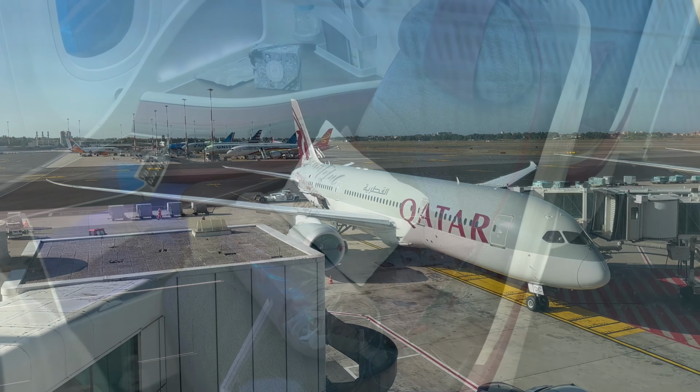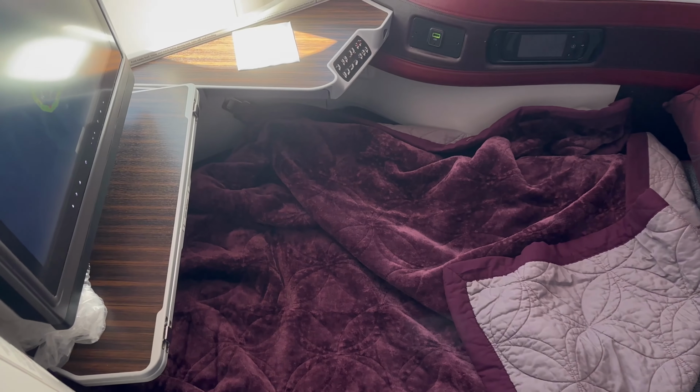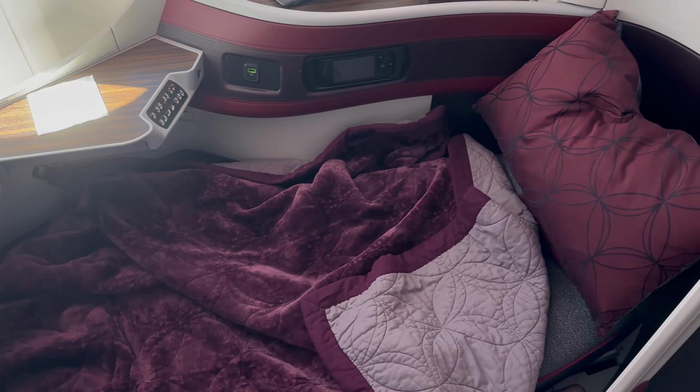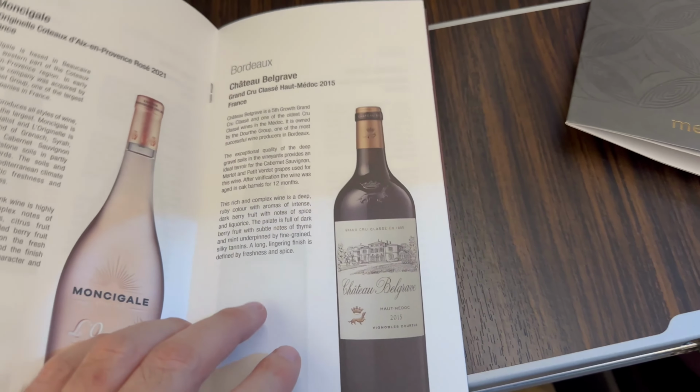Today we're checking out Qatar Airways aboard their business class cabin in the Boeing 787 Dreamliner from Rome through to their home in Doha. I'll show you the highs and the lows as we explore a recent trip with one of the world's most famous carriers.